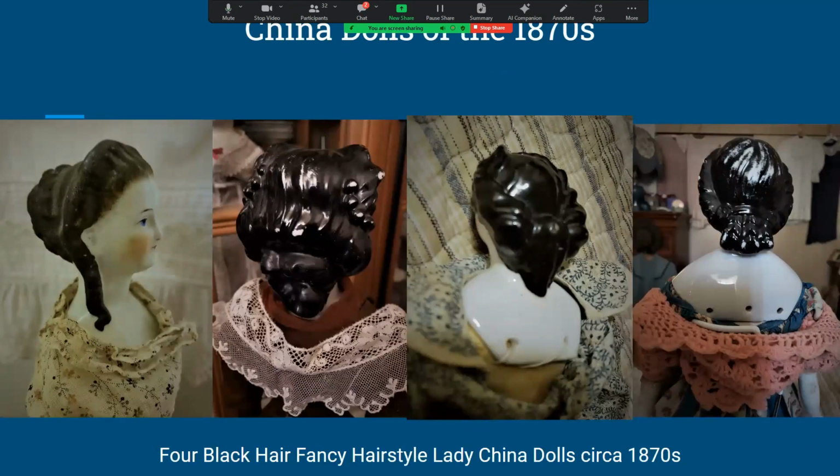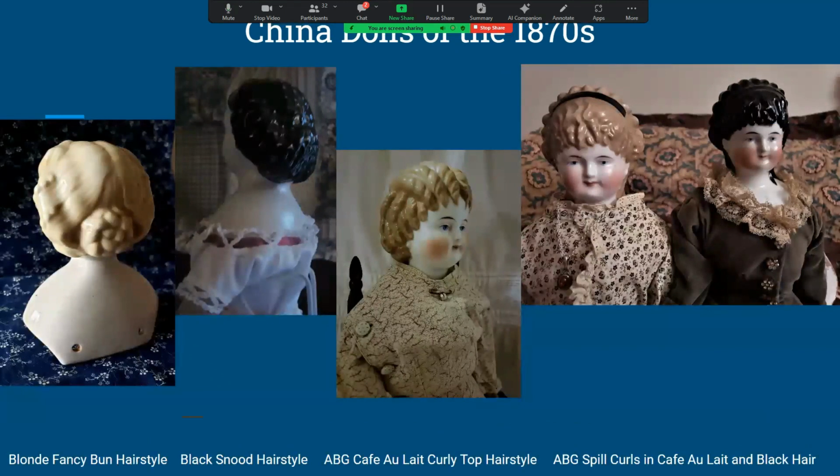The 1870s was the era of the fancy hair ladies with a wide range of styles, including many variations of puffs, rolls, and waterfalls. There was also a wide range of styles, including curly top, which you see in the center photo. And on the far right, you have spill curls in a café au lait and a black. And then you have snood and a looser bun on the far left, which are also included in the 1870s styles.